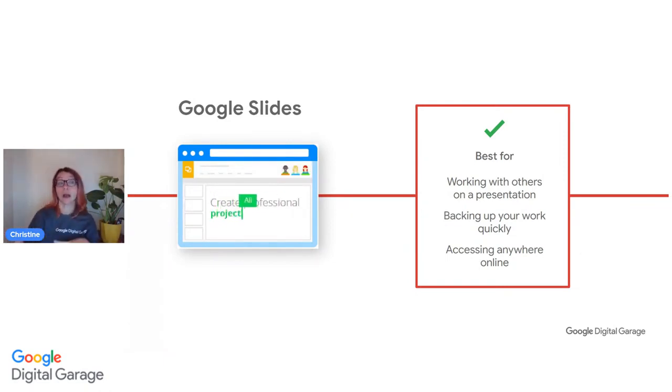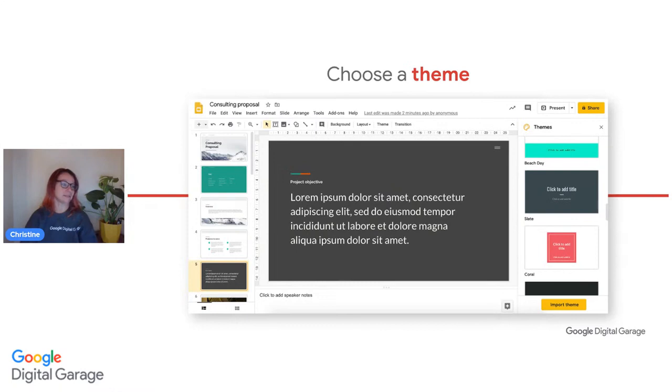And you can also use Google Slides to edit other software, such as PowerPoint slides that have been created, can be updated and amended within Google Slides. Whichever tool you're going to use, a good way to start is by choosing how it's going to look, the look and feel of it. Customize how it's going to look. So to do this, you're going to look at the theme of it.